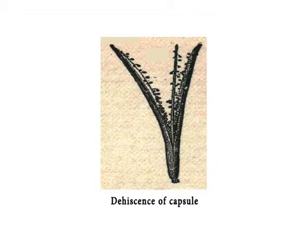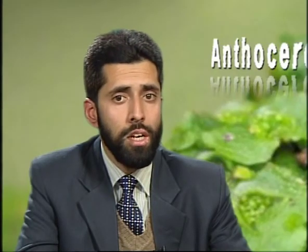The apex of the capsule represents its oldest part. The maturation of spores in the capsule is from the apex downwards. The capsule usually dehisces by 2 longitudinal lines to release the haploid spores. The spore germinates and subsequently develops into a new gametophyte.